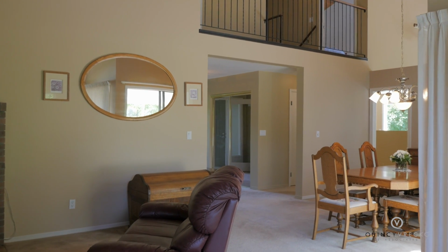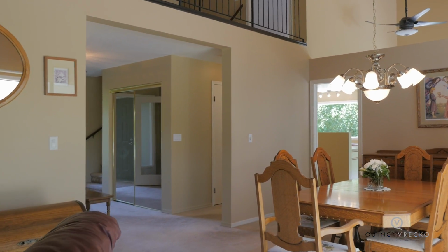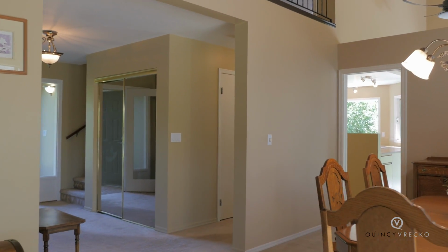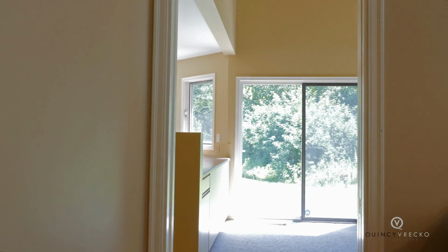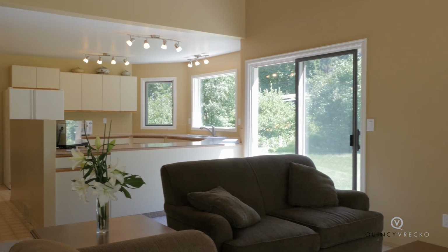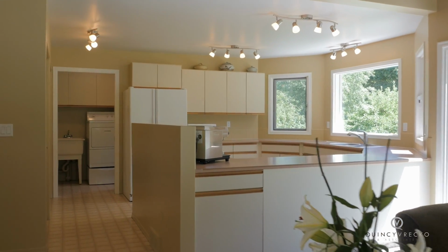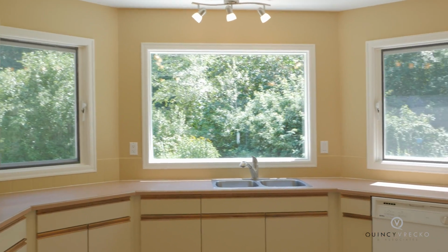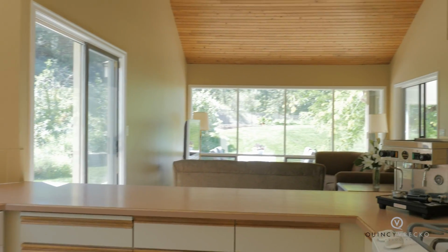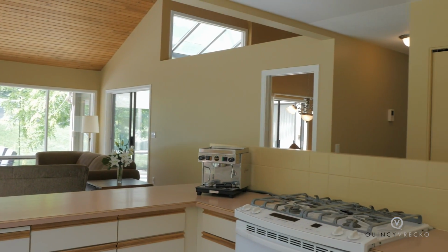The vaulted cedar ceilings and exposed brick wall make the living and dining room feel warm and relaxing. The large kitchen opens to the family room, all overlooking the lush backyard and in-ground pool.